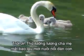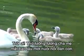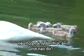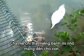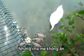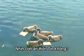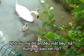Can you imagine how much time it takes to feed them, if the food has to be found by the parents somewhere? The parents always nip a little bread to bring it out for them, as if to show them, here, still here, eat. But they don't even eat. Believe it or not. Cosmo, where does it all go? How big is your tum-tum?